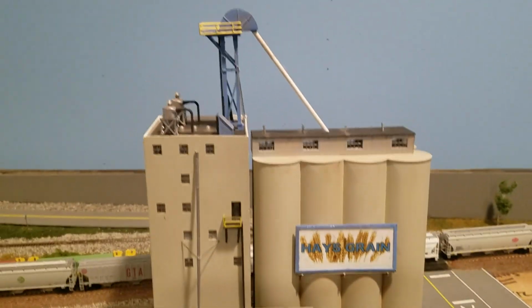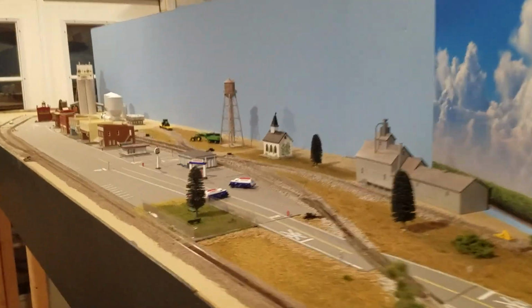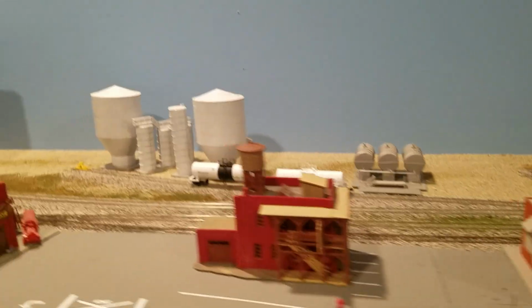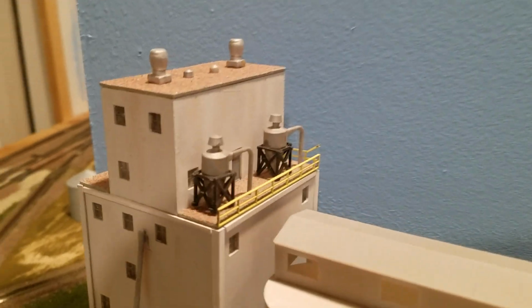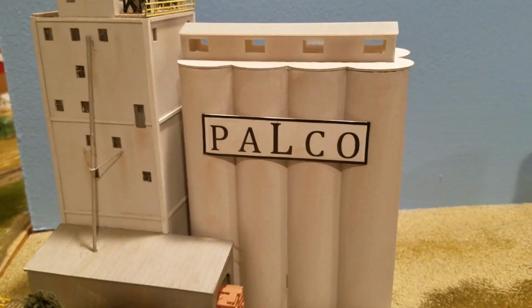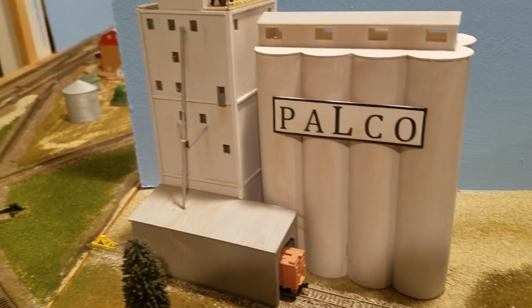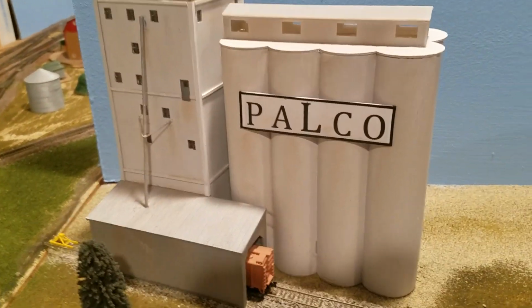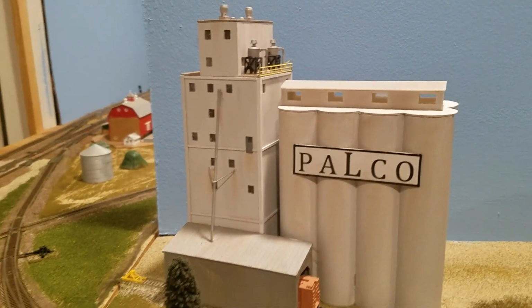And he did one other grain elevator for me way back in the beginning when I was starting this layout. Sorry, we're taking a fast helicopter ride. He did another grain elevator for me, Palco, but see the same details. And then the name. I really love the way he did his name. I couldn't figure out how he was going to put 5 letters on 4 silos, but that looks awesome. I get a lot of compliments on that.